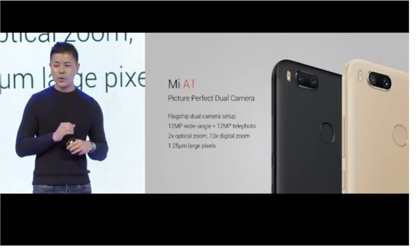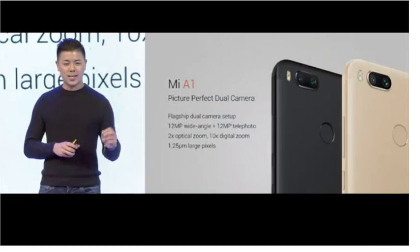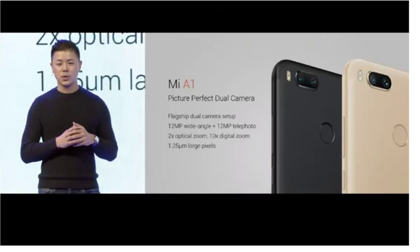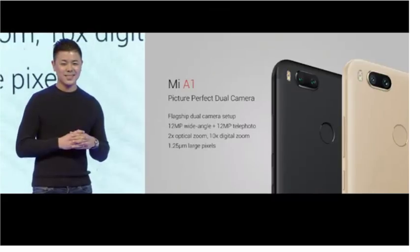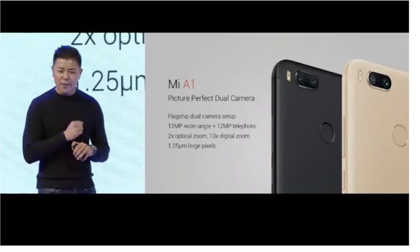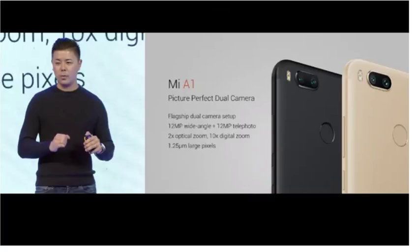So the all-new flagship dual camera on Mi A1, taking picture-perfect shots with great digital bokeh in the background, superior quality, 2x optical zoom, even at long distances, and large 1.25 micron pixels to ensure bright and expressive picture quality. Simply put, it's an out-of-this-world dual camera experience for everyone who is a photography enthusiast and wants a DSLR quality phone in their pocket.